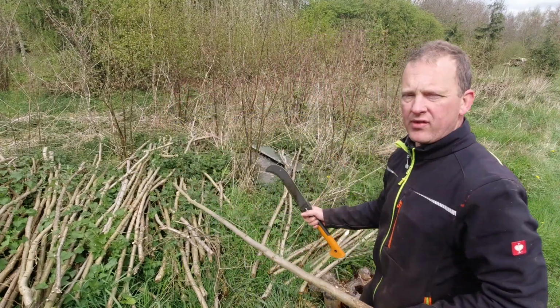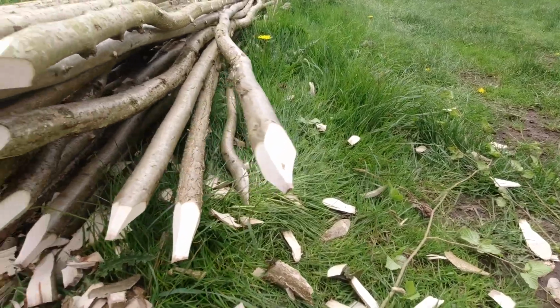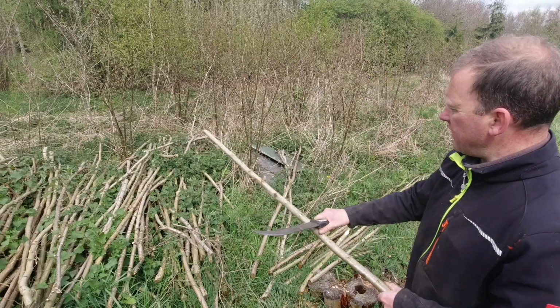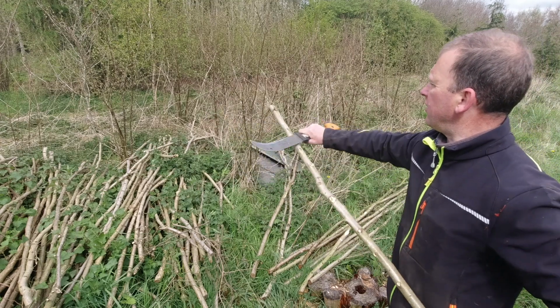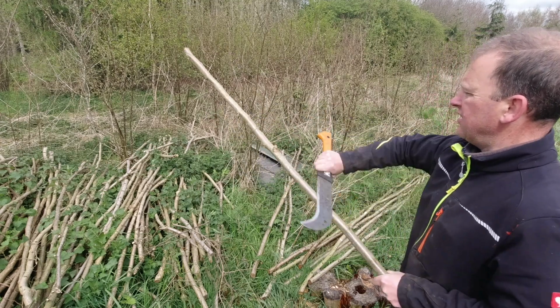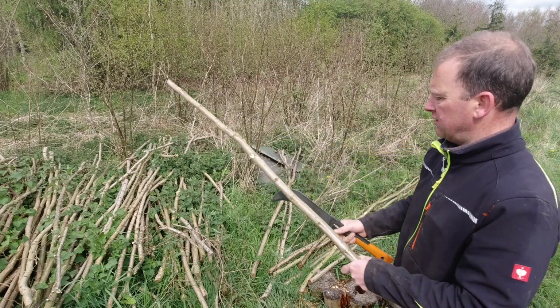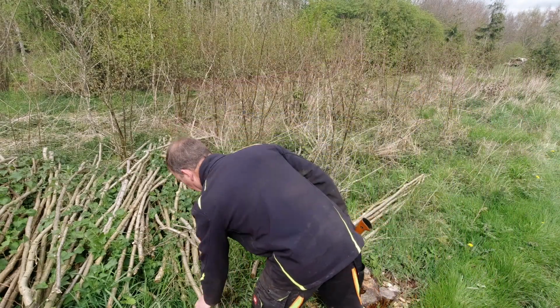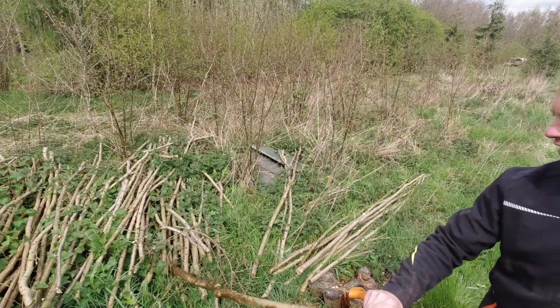I just thought I'd prep a few bean poles because it's now bean pole season and I get contacted virtually every day now for bean poles. Well, I've got half an hour. I'm going to prep some, point them. They'll be here ready then when the orders come flying in.